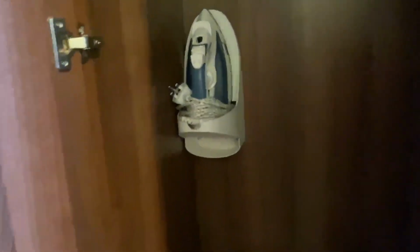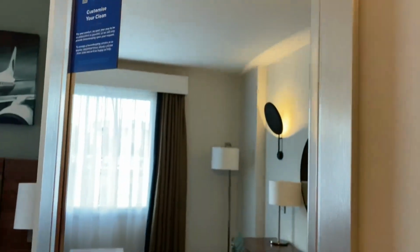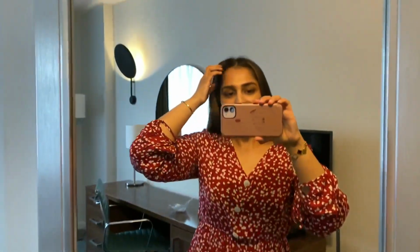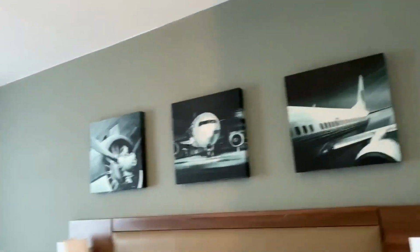And then yeah, it's got this wardrobe as well. Two pillows extra. It has an iron, extra towels up there. It's got a safe, an iron board, luggage holder thingy. Here's a ring, Air Force Ones obviously, and this dress, I got it from Shein. Hope you like it. And yeah, this is the bed.